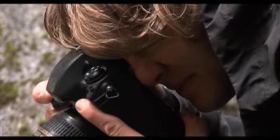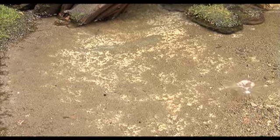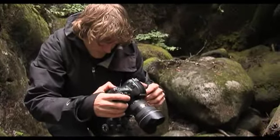I've been shooting professionally 11 years now and pretty much taken photos since I was in high school, you know, and no, I don't think I've ever shot a puddle that way.